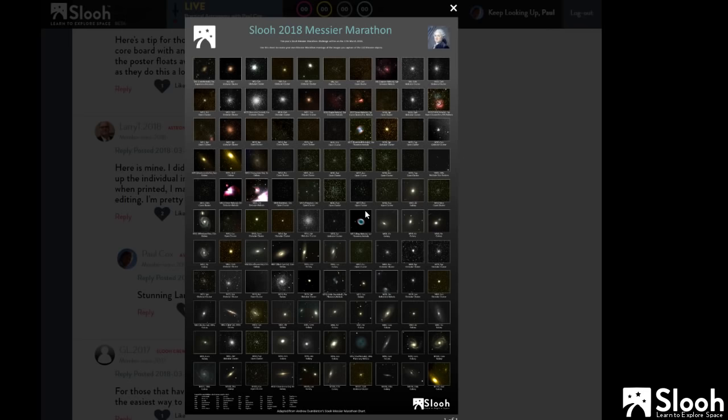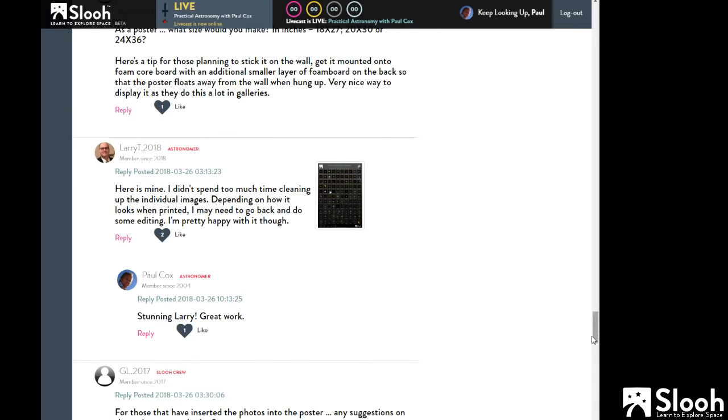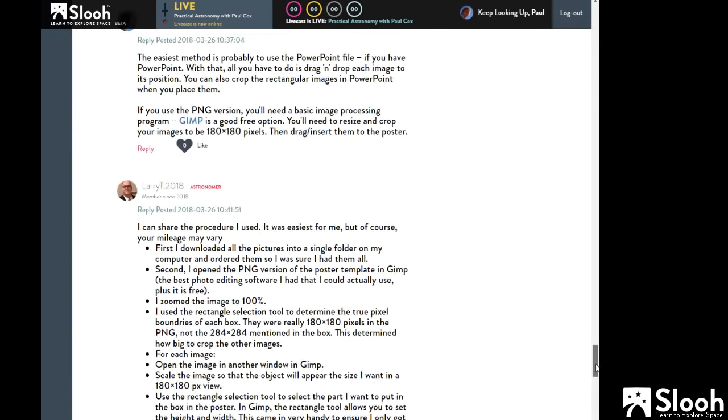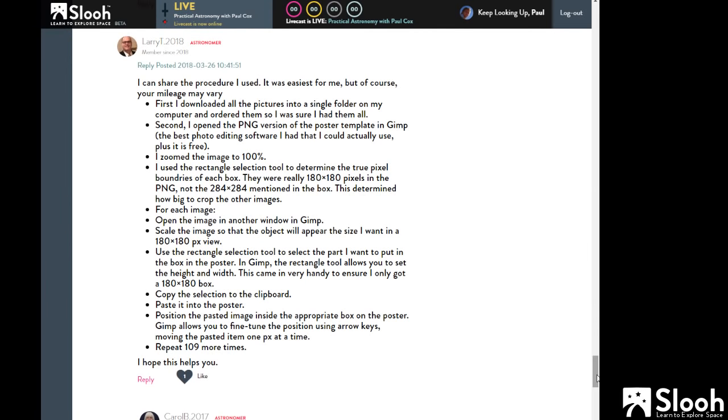But what if you want to generate one of these posters yourself? So I'm just going to scroll down and make sure we're not missing anybody off the roll list. Oh, cool. Larry's actually written up how he did his. He's using the PNG poster. He was using GIMP, which is one I was going to recommend to you, because GIMP is a processing program which is free.